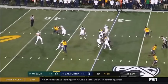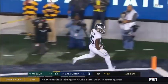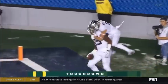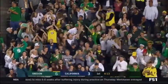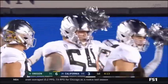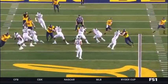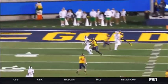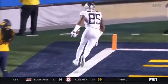Play action. Herbert. Throws, completes, touchdown. Kano Dillon, 30 yards. Herbert makes an impressive throw here for the touchdown. Dillon runs a great route. Play action, you get these linebackers sucked in the middle, and then Dillon runs a corner route, and Herbert, perfect ball, only where Dillon can catch it, and it's an easy throw for him.